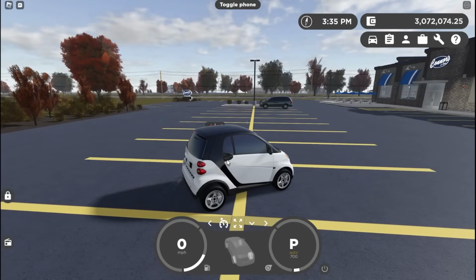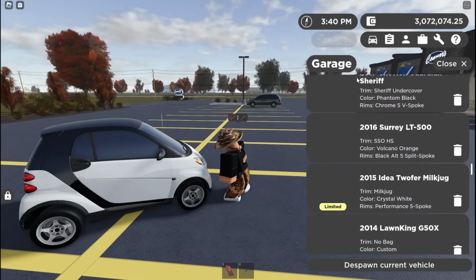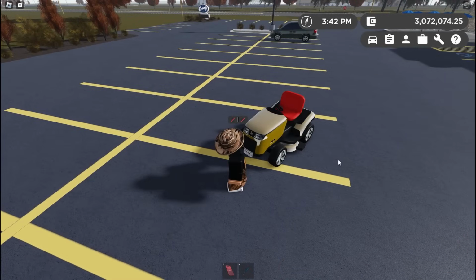Also, somebody built this in real life and they put it in the game in Greenville, which is pretty cool. So this is actually a real car. Somebody out there owns this, I think, unless it's broken and abandoned or something like that. I don't got that. Also got the freaking Lawn King.